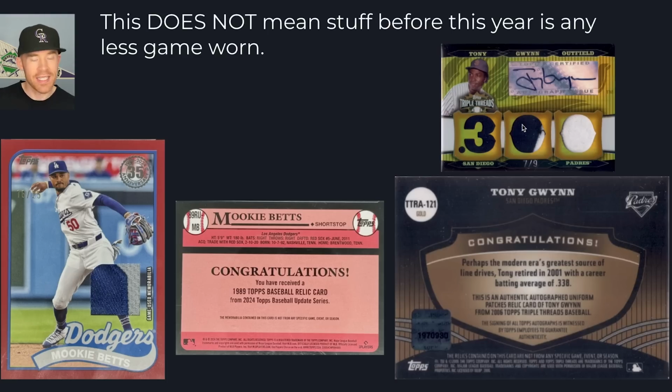It's awesome. That does not mean everything before this year was not game used. That's not what that means. They are simply listening to our feedback that we hate the "memorabilia contained on this card is not from any specific game, event, or season." It is game used if it still says that, but they realize we hate that, and so they've introduced this new copy that will now be on every card. It's longer to cover their bases, which is great.